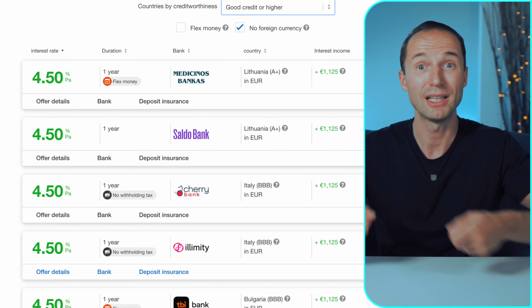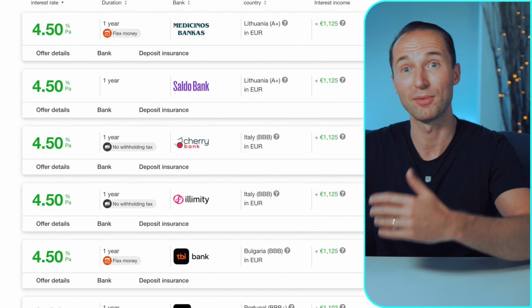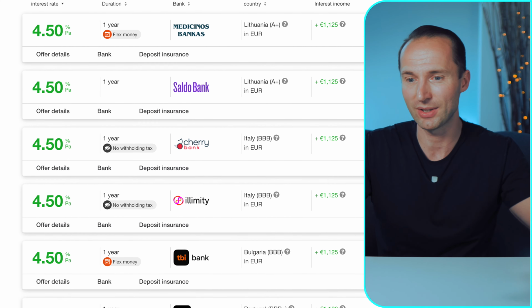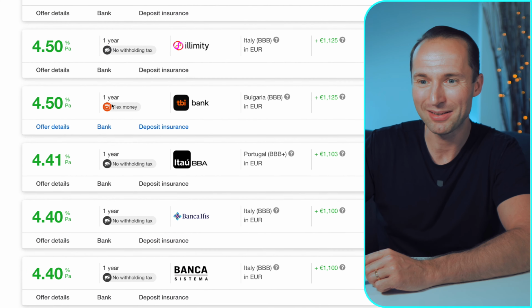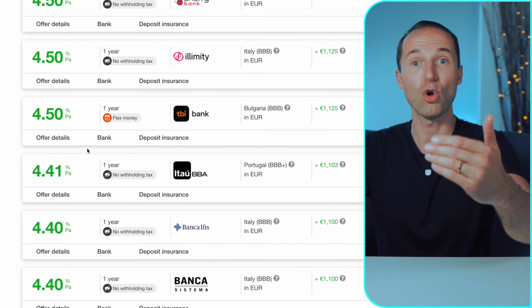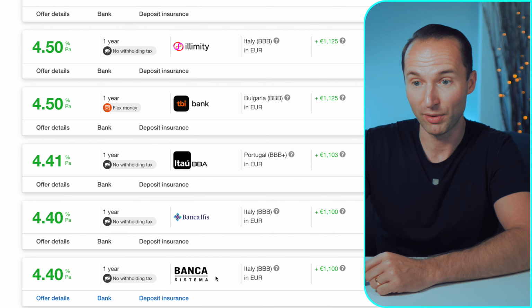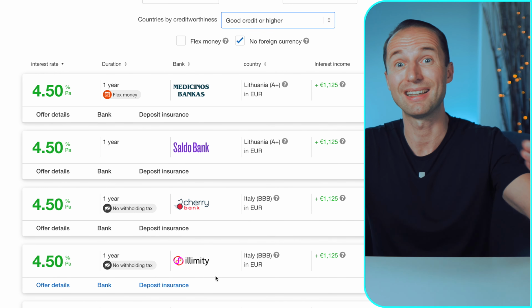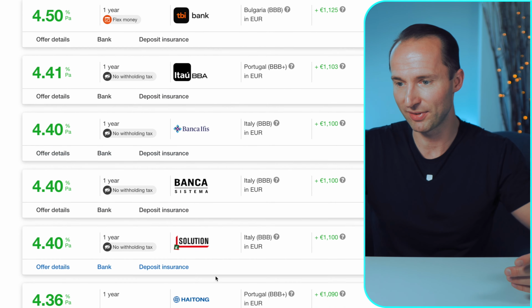And if they have enough money to give out loans, they will reduce the rate. They will be somewhere much lower. Obviously, people won't use them and they use other banks. So that's really on a daily basis. You can basically check how it works. You can see sometimes tiny percentages make all the difference. So you can see a number of banks all paying the same interest rate. If tomorrow this Banca Sistema goes from 4.4 to 4.51, it will be number one. People will be excited and start sending the money to this bank. So it's really interesting, very dynamic. And yeah, something to definitely check out.